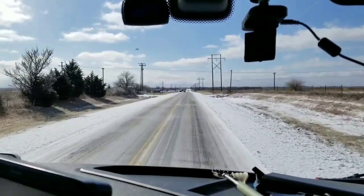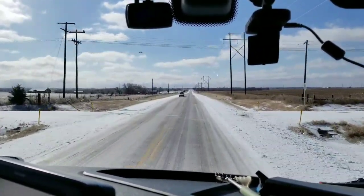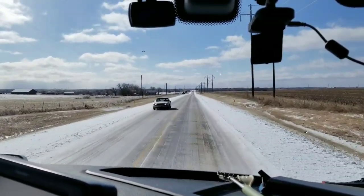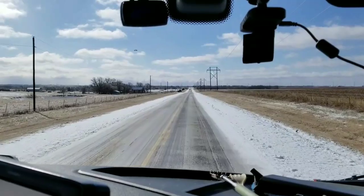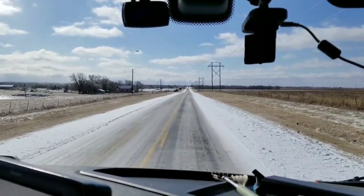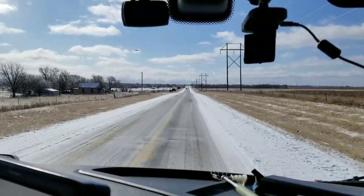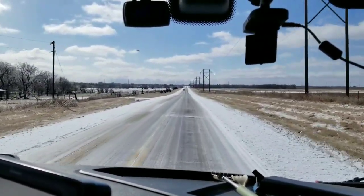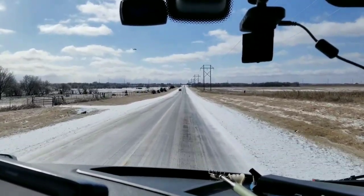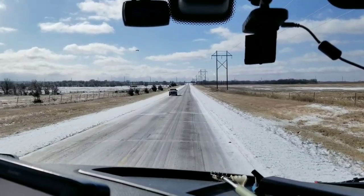This road's actually better than some of the other ones I've been on. Trying to get to Stillwater, Oklahoma. Miles per hour right now. I'm just going straight, so we don't even give it a throttle, coasting. Really easy on the throttle actually right now.